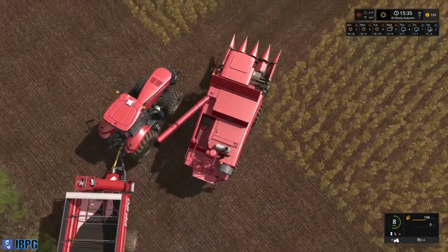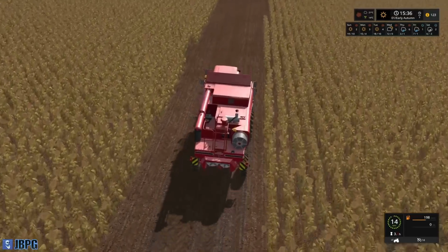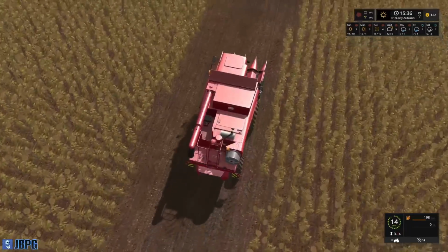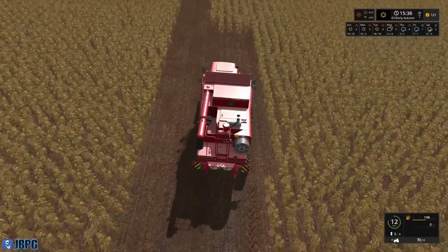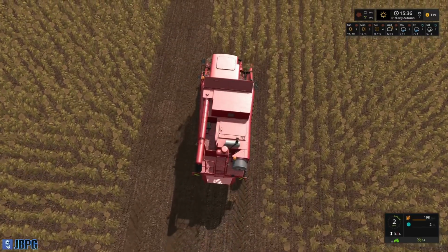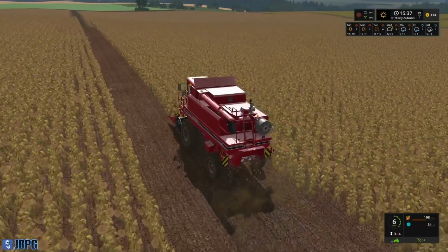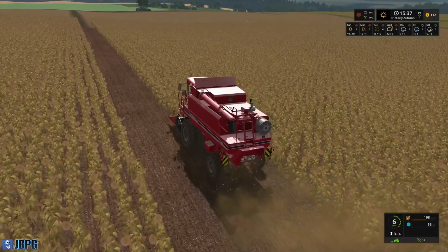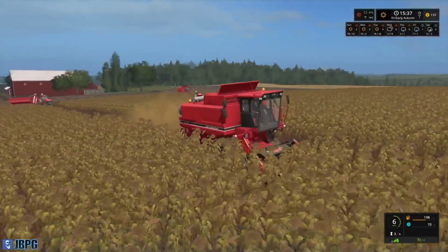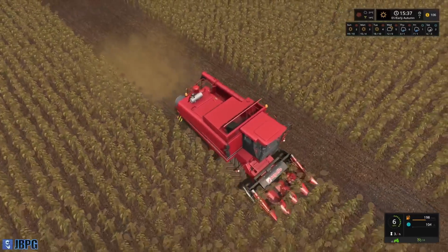Oh, damn it again, squashing the crop. Stop doing that. I'm having one of those days today, I think. Right, there we go. So combine back up and running, and when it gets to the end, then I'll get the other one restarted and have them running in opposite directions. So again, it just makes it easier for unloading.